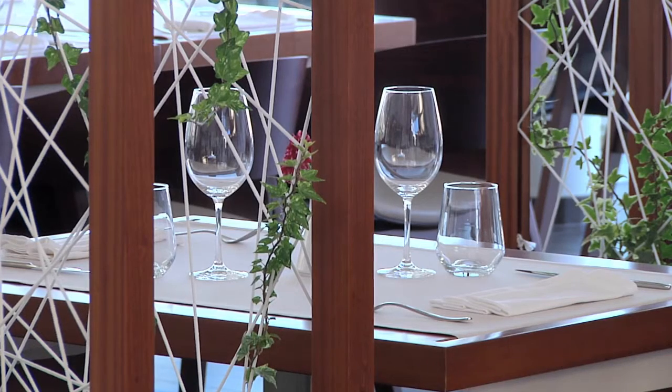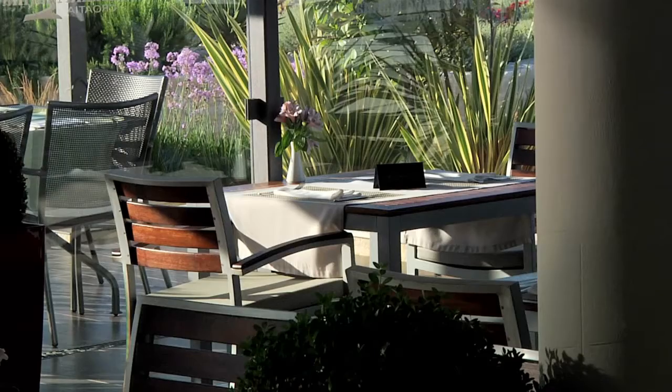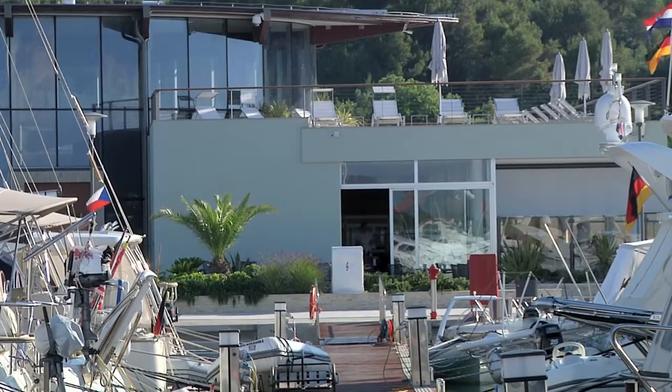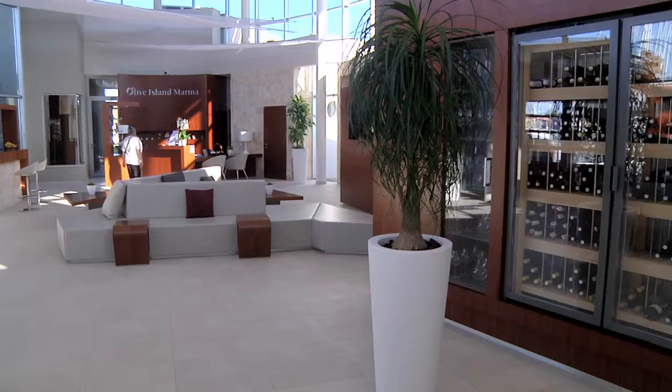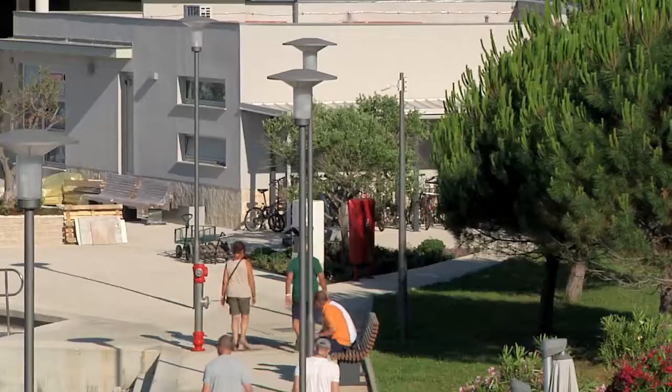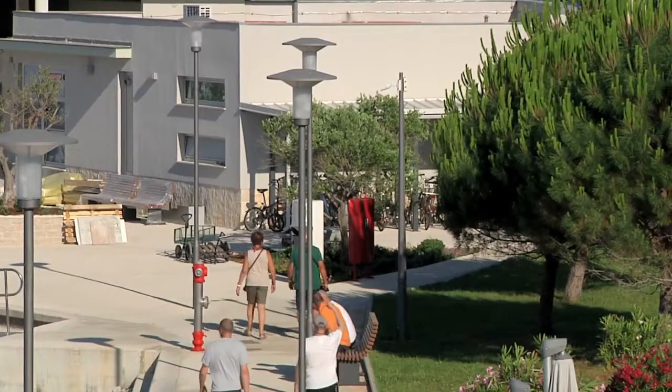In the marina, there is a top a la carte restaurant which offers traditional Dalmatian cuisine prepared in a modern way. The marina is especially friendly toward pets, which are welcome along with their owners.